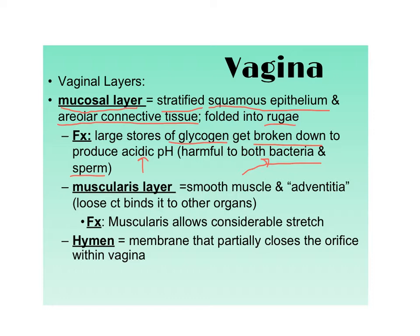Now, moving out from the innermost mucosal layer, you have the muscularis layer, made of 2 layers of smooth muscle, and also a layer called adventitia. That is a fibrous layer which provides additional strength and also helps to bind it to the surrounding structures. This muscularis layer is very important because it allows for a considerable amount of stretch, which is obviously very important, especially during childbirth. Unless you're having a really tiny kid, the vagina will have to stretch quite a bit.